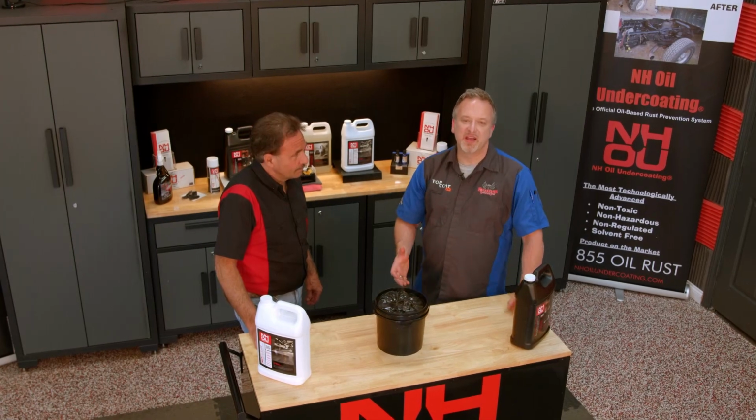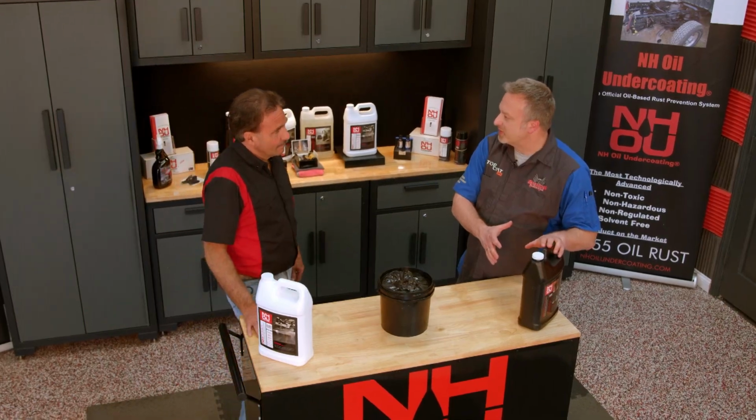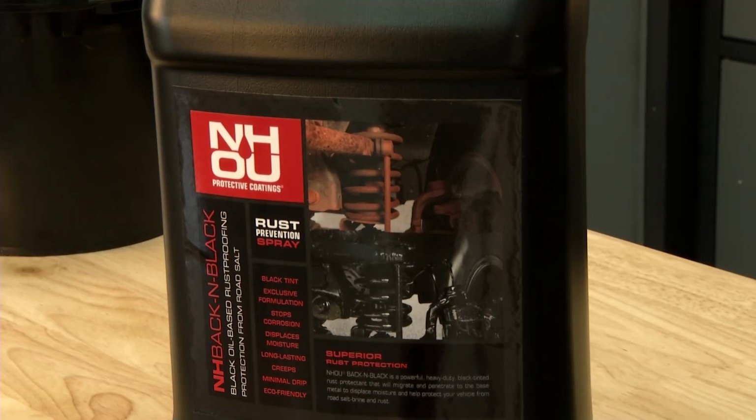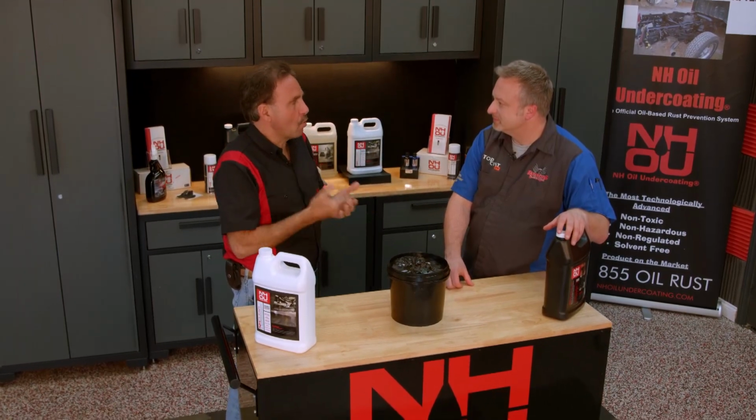At NHOU Protective Coatings, Joe's taught us a ton about fighting rust underneath our car. But Joe, this isn't a magic bullet. This isn't just a one and done sort of thing. What do we have to do to make this a routine? Right, you're never going to beat Mother Nature. So what we're doing is slowing her down, and this is an annual application. You want to just be proactive.